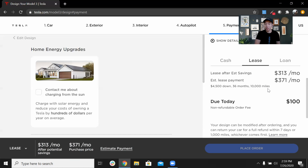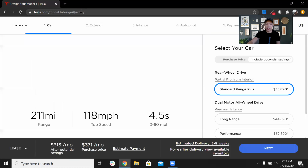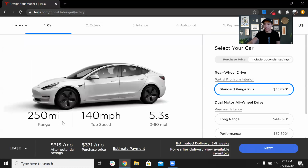That's true for software, but it's more importantly true for hardware in these cars. These cars get much better over time. If we go back to the home screen, if anyone's been following Tesla for some time, this car started with 240 miles range. And then this car was improved over time through software updates to go 250 miles.